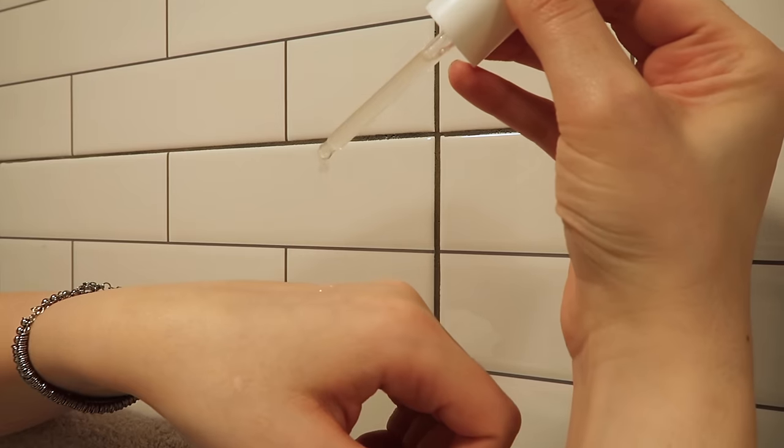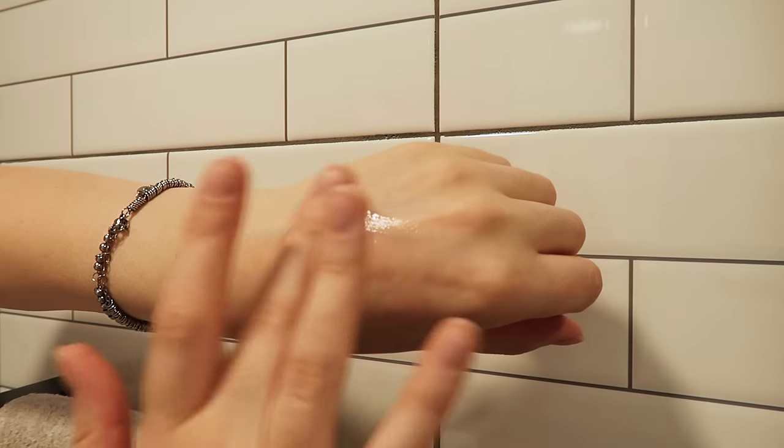Another thing I want to point out about this is that I love the texture. It's more viscous, so sometimes serums can make your skin feel really sticky or like you have a layer of film, but this is not the case. Because it has this viscous texture, it absorbs into the skin really deeply, and I know I'm getting the full benefits in my skin as opposed to leaving it sitting on top. So there you have it, my top three products for combating and covering redness and rosacea.